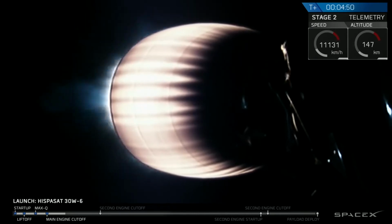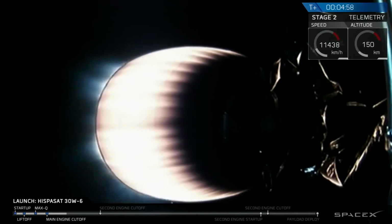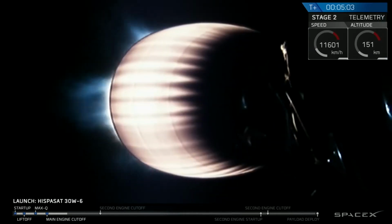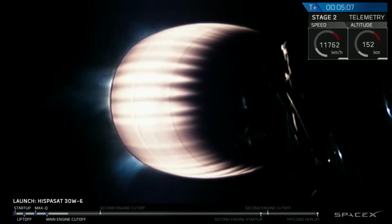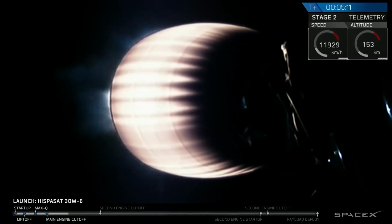We're coming up on T plus 5 minutes into flight. Looking at the trajectory map, Falcon 9 continues to go right along the planned path, heading east from Cape Canaveral into the first of 2 orbits planned for this evening. Currently, we're planning to burn that upper stage engine for just about another 3.5 minutes.